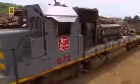In the Ehrman breakdown yard, veteran cut-down expert Rich Dawson has already stripped the first locomotive, number 672, down to its diesel engine and electric generator. The team has their work cut out for them removing these power plants.